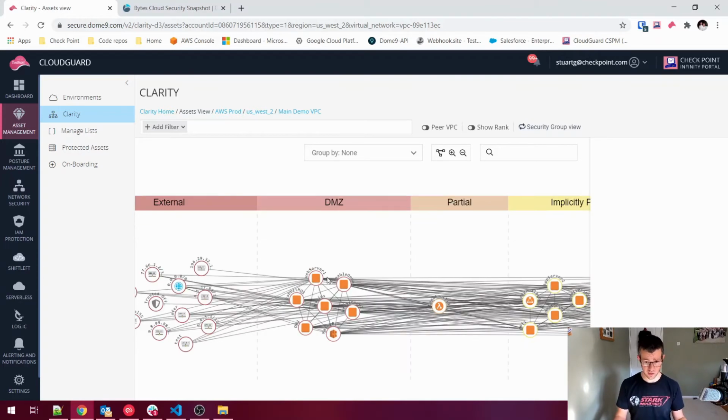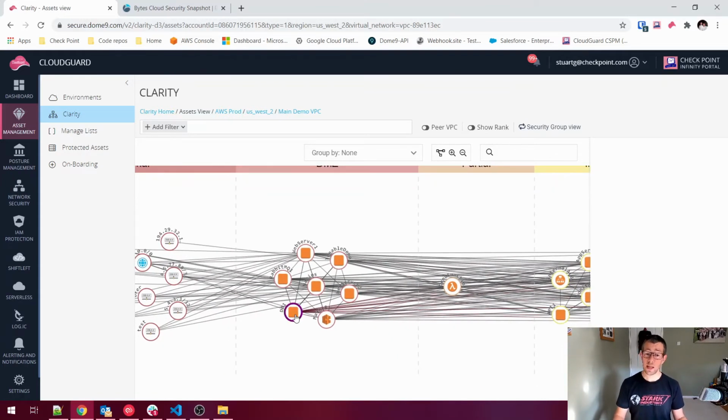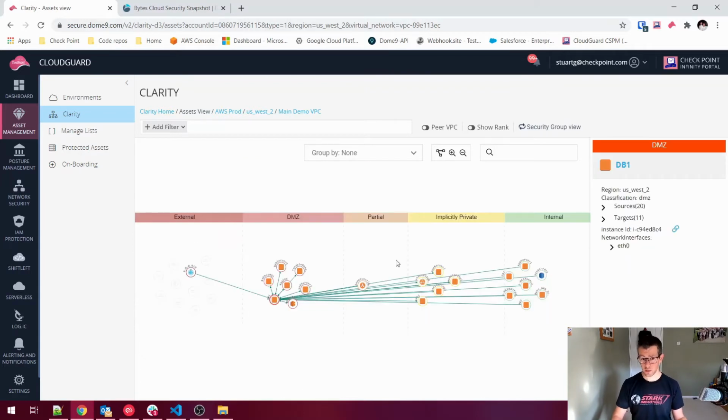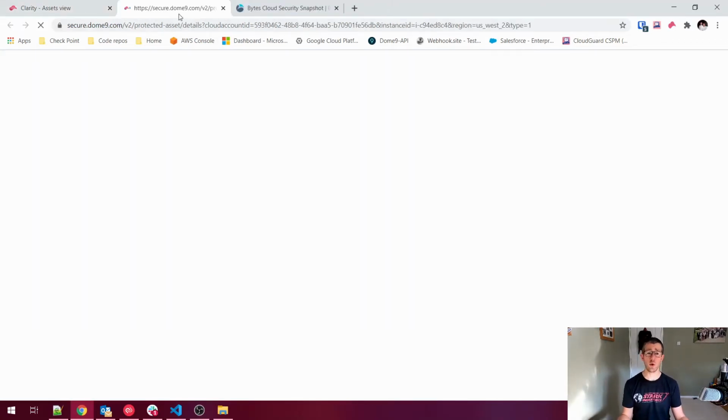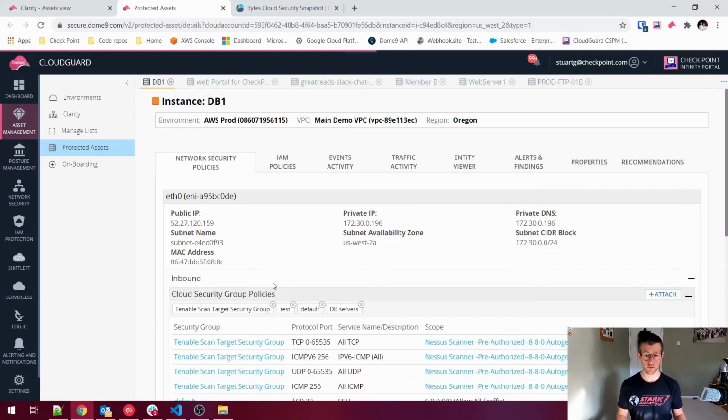In the DMZ, we've got things like web server. We've got here some other bits that shouldn't be in there, namely the database server. So in this example, you can drill down into that and see that that database server really shouldn't be in the DMZ. That should probably be further back in the network. If you wanted to investigate it, all you've got to do is click on the name of that asset, and it will take you to the view that will show you which security groups are applied, what rules are within that security group, and why it might be offering all hosts on the internet to be able to connect to it. Once this is loaded up, we'll have a look into that.